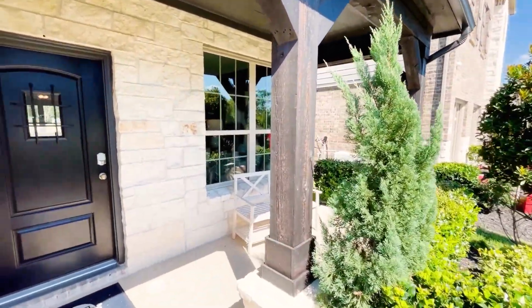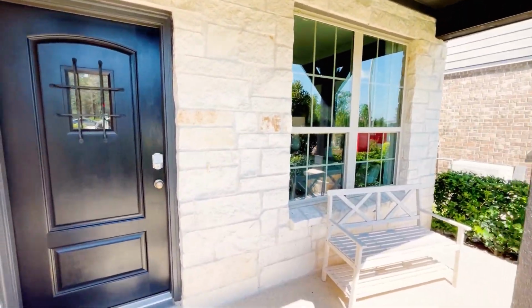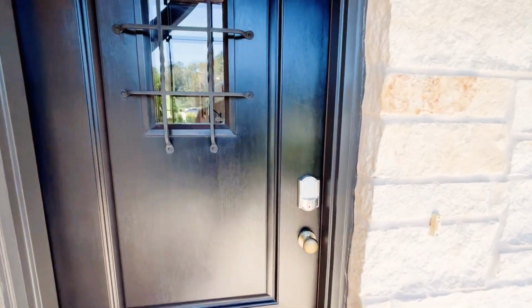So this one I actually like. I like patios. I'm an outdoor person, so having that little front patio is cool. I would just sit out there and hang out in peace and quiet.